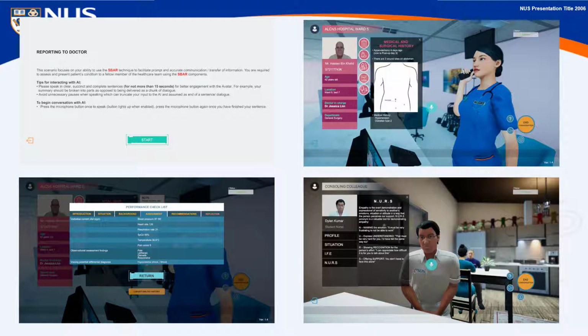And this was something very close to me, a scenario which we added especially for the students in year 3 when they're passing out. This is their year-end posting. They call it T2P, transition to practice posting.